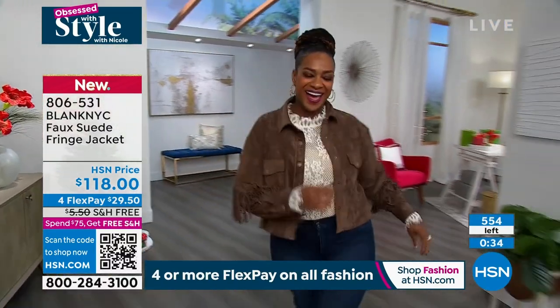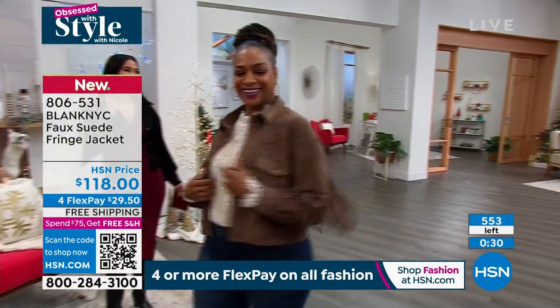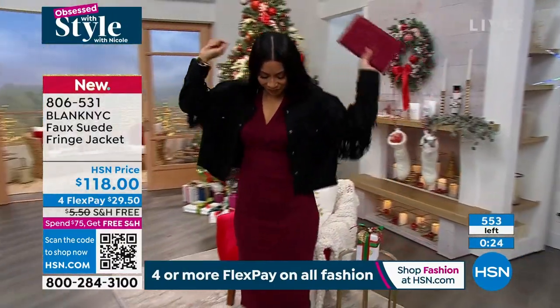But it shows off your waist. Yes, so you get that crop look. I'm wearing it in a large. I could have fit into a medium, but I like a little bit of that oversized look. We also have plus sizes in this jacket.